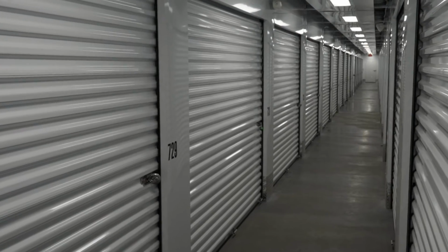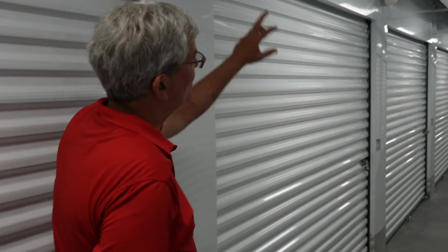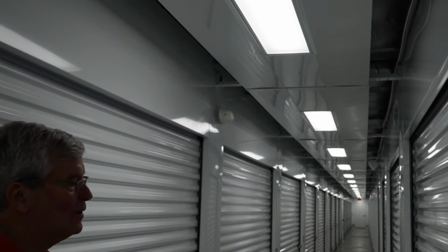You'll notice that there's music. I always recommend that you put music on in the corridor because the majority of the renters are women and they want to feel comfortable in these long corridors. This is called a soffit ceiling with lights, and they're LED lights. These are the ones I recommend.